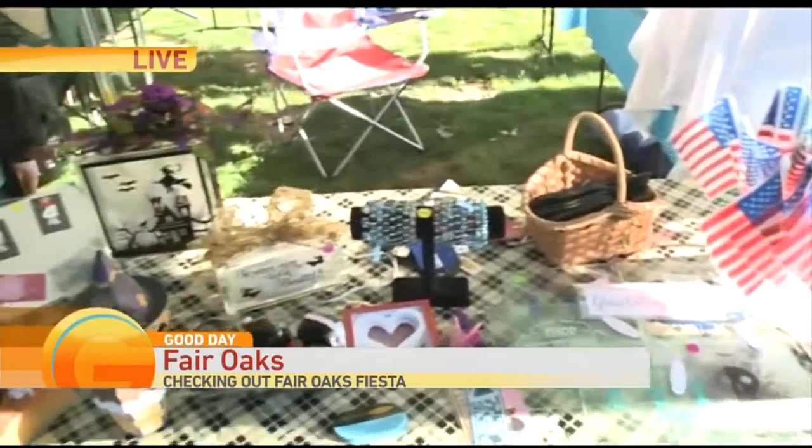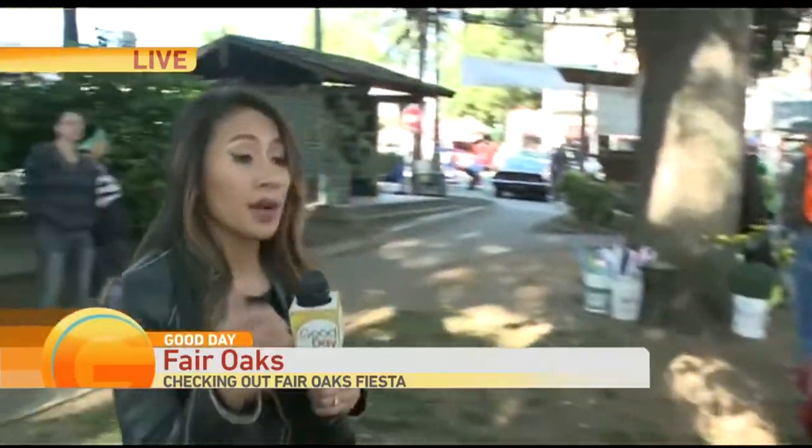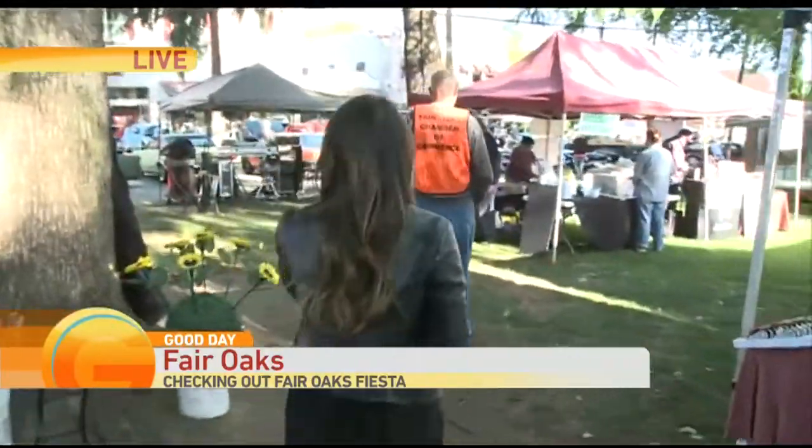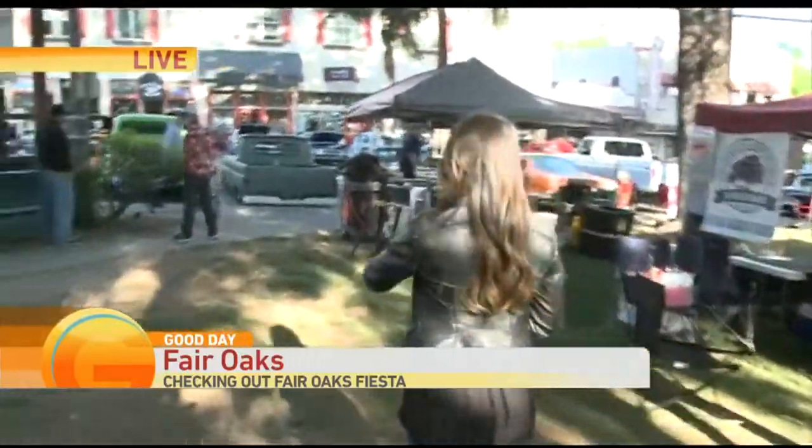Now, again, this is one of 50 to 60 vendors that are out here at Village Park. You can come check them out, buy something. Mother's Day is just around the corner, so if you're looking for something unique, you can find it here. A lot of handcrafted items. I keep saying 50, 60 vendors because that sounds like a lot, but you know what? There's hundreds of something just outside of this little park area.